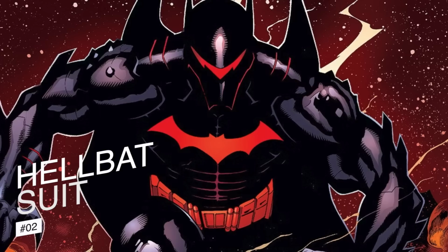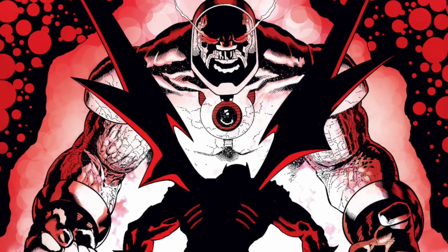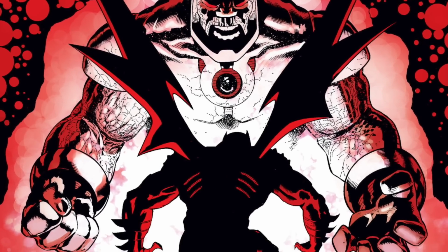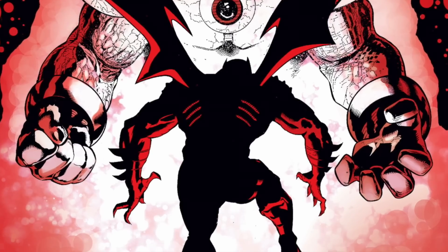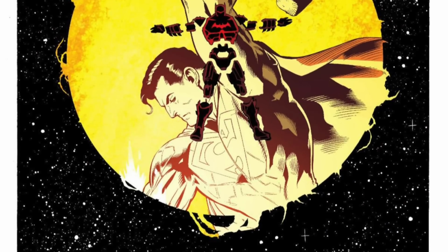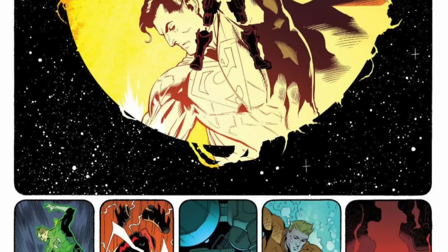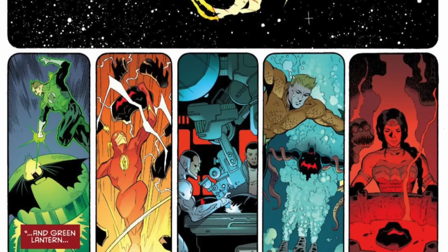You especially don't want to stand in the way between him and his children, even if your name is Darkseid, the Lord of Apocalypse. The Hellbat suit was custom built by the Justice League in order to give Batman the edge in the fight. Superman formed the armor inside a sun. Wonder Woman forged part of it in Olympus. Then Cyborg built it all together.